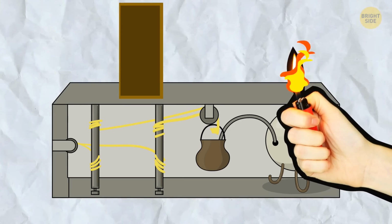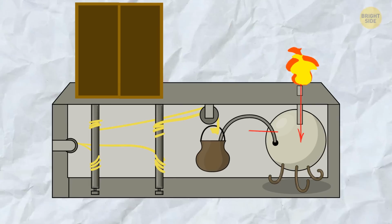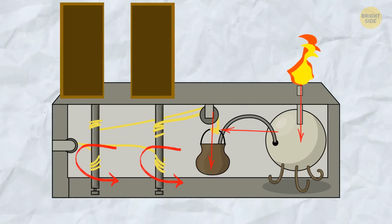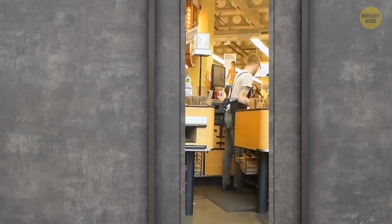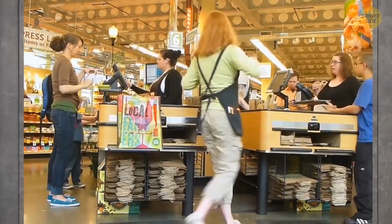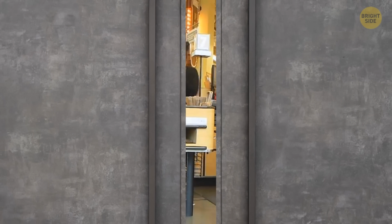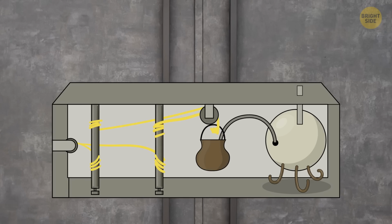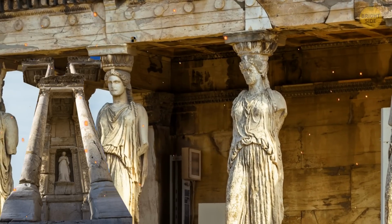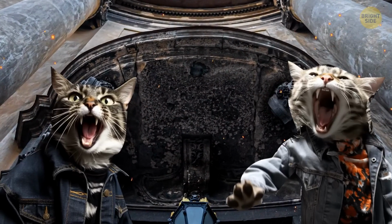There was a brass pot under the fire, half filled with water. The inventor connected the brass pot to containers that acted as weights. When the fire was burning, the water moved into the containers. They went down and pulled the ropes. It was nothing like a supermarket door that opens in front of you before you even have time to think. Heron's door took hours to open, and there was no way to stop the process. That's why they only opened the doors once a day before people entered the temple, to add some mysticism during ceremonies. Spooky.